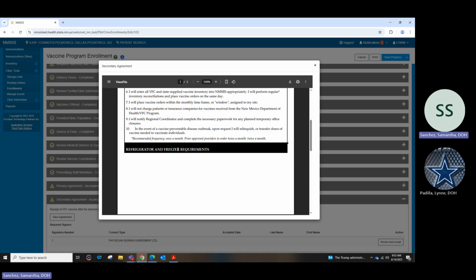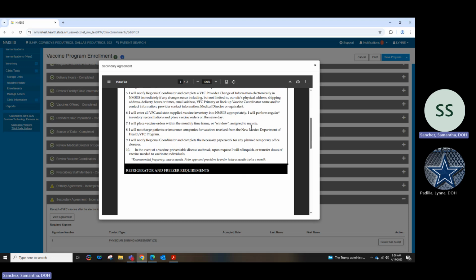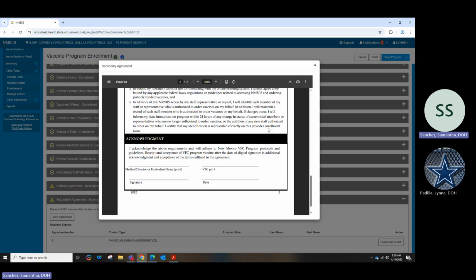Okay. The last thing that we added is that in the event of vaccine preventable disease outbreaks, upon request, that you will relinquish or transfer doses of vaccine needed to vaccinate individuals. And that means that if we do have an outbreak and we call upon your facility to transfer out doses, you must transfer them. You must transfer them to where we ask you to transfer them. You can't just say, no, I want to keep it in my stock. No, you'll need to transfer them out, and then we can replenish your stock. Okay, so I would make a copy of that. And again, this form is not fillable and it cannot be signed here.